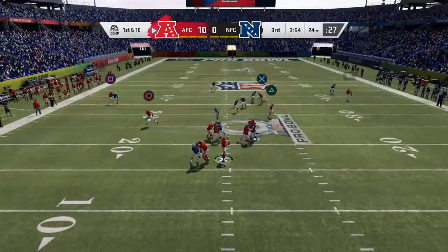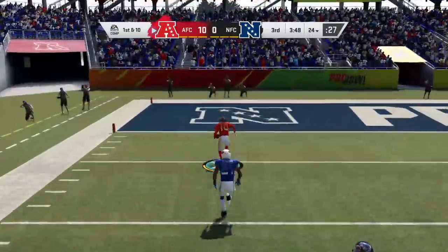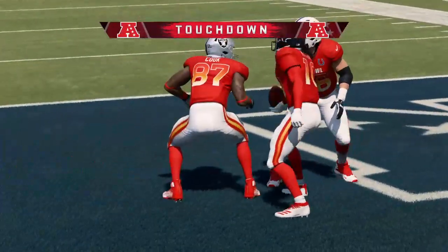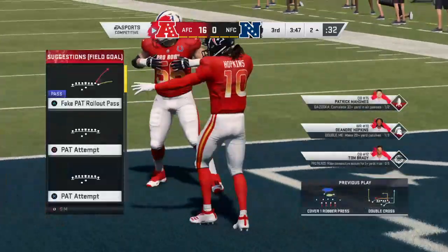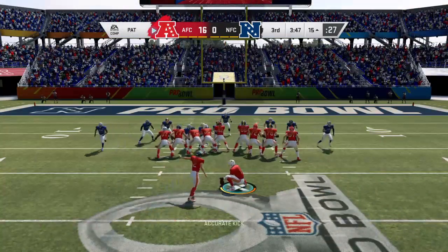From the gun, it's Mahomes. He's going to loft one deep left side here. And that's caught inside the 30. And all the way in for the touchdown. DeAndre Hopkins, 76 yards. And the AFC is able to widen their advantage. Wouldn't be the Pro Bowl without the QBs taking some shots, and that shot paid off.